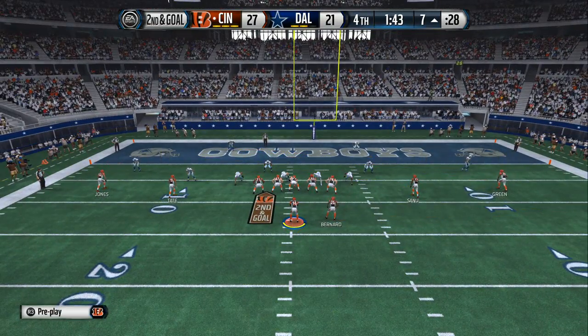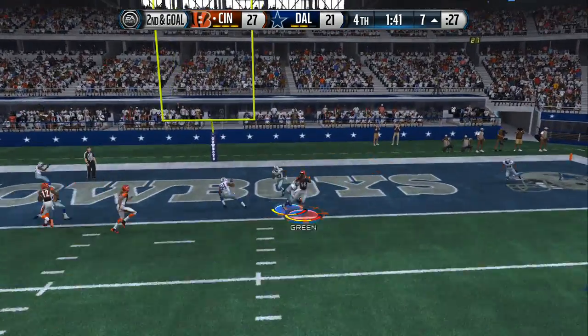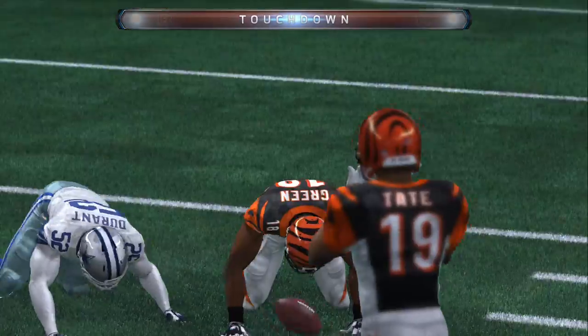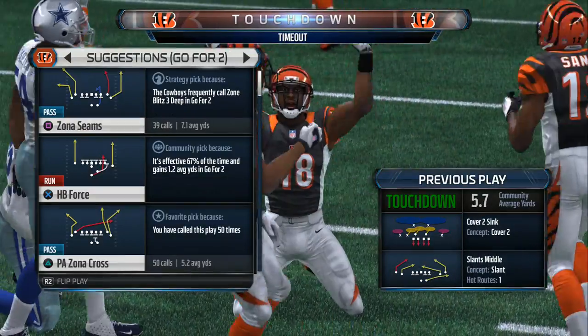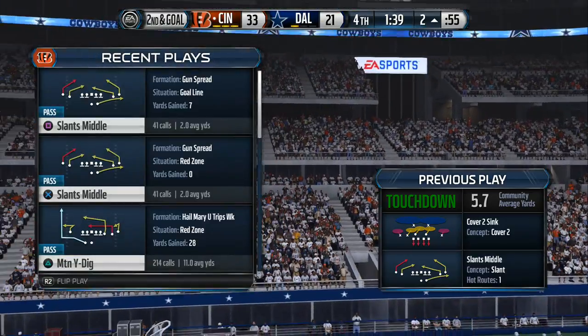Coming to the line, hoping to avoid being sacked for a third time. Touchdown, Cincinnati Bengals. Well, that was a good job on that touchdown that time, and I'll tell you, there's nothing like being on top of the other team and making them chase you.